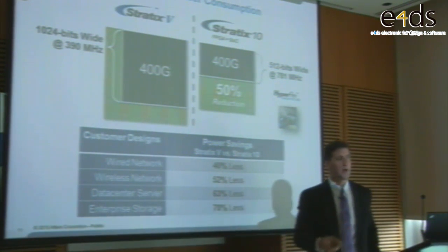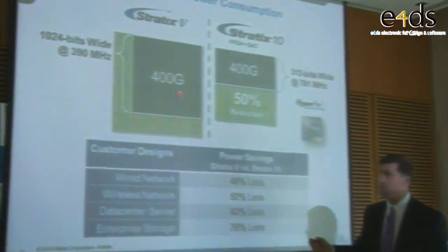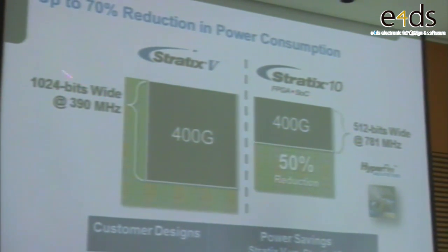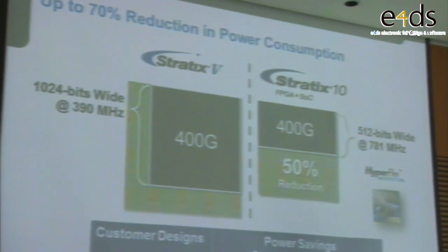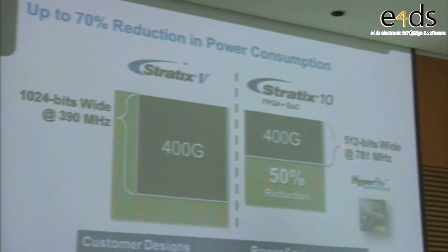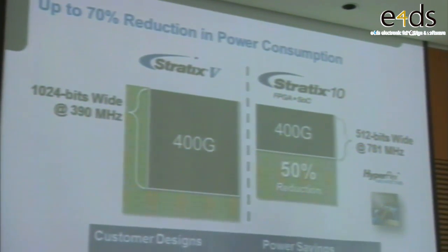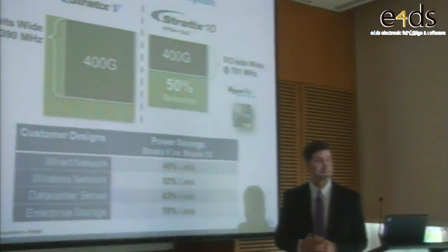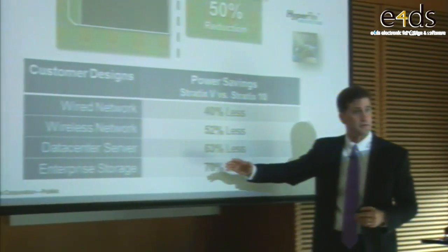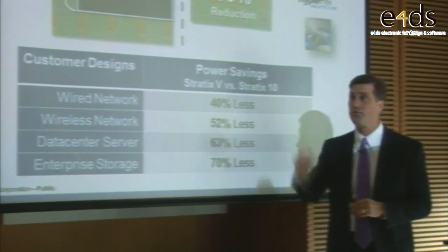For example, in very high-end OTN, or optical transport networking, there's a need to deploy 400 gigabits per second systems. In traditional architecture, it's a 1,000-bit wide pipe. With HyperFlex, we can cut that in half by, again, doubling the frequency, the speed. When you cut the pipe in half, you save a lot of power. Now, there are other benefits in Stratix 10 that help this: the Intel process, and also some ways that we control the voltage ID that I'll talk about later. But HyperFlex is a big reason.